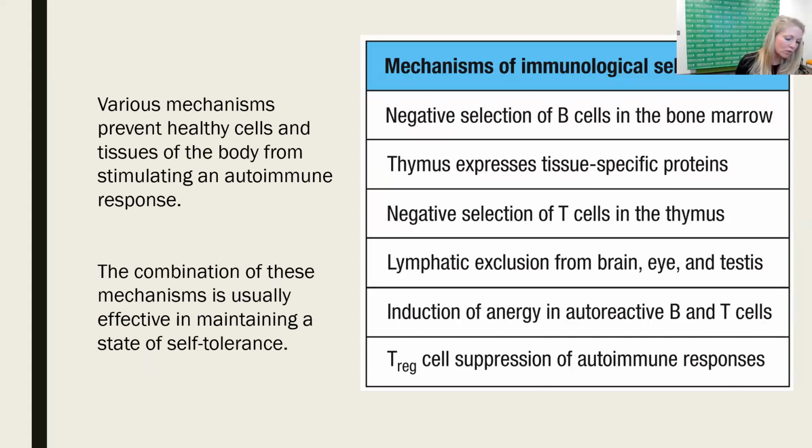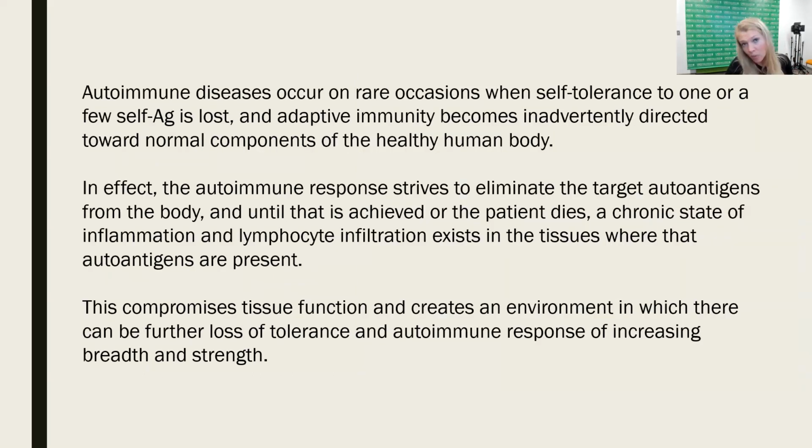So we had peripheral tolerance, we had central tolerance, we had immune privilege, all of these different things that help prevent an autoimmune disease from occurring. But we do see that sometimes, on rare occasion, self-tolerance at some point along the way is lost, or a B cell or T cell escapes, likely a T cell, and inadvertently, there is a reaction or recognition of self-tissue. And so what happens then is we have an immune response against normal, healthy self-tissue.